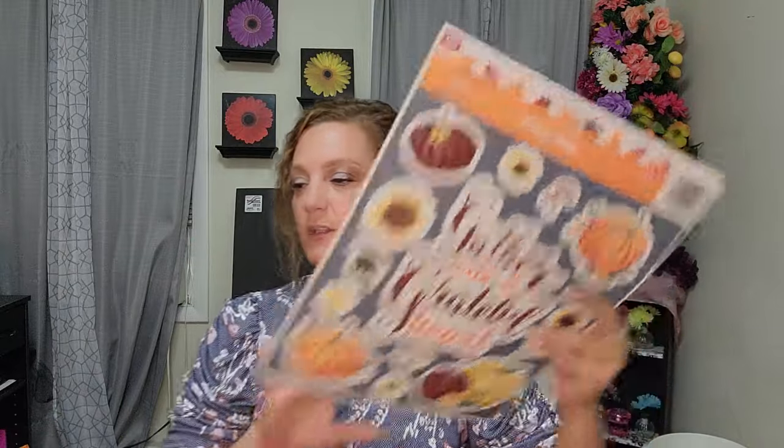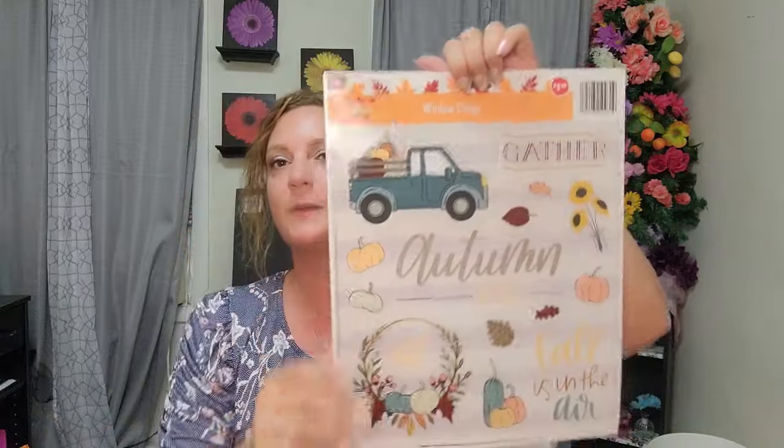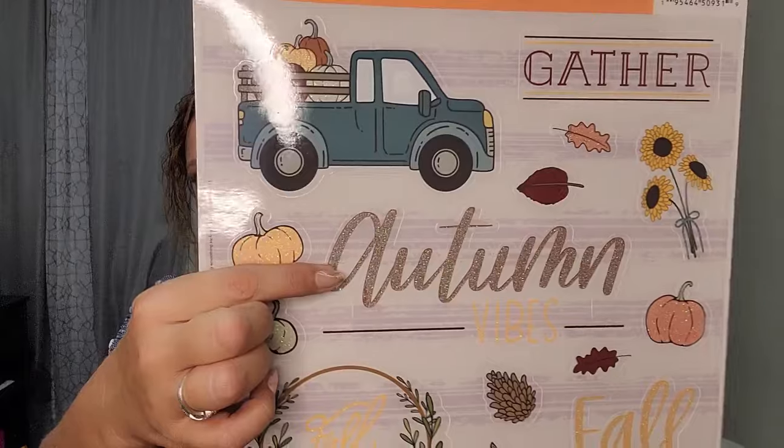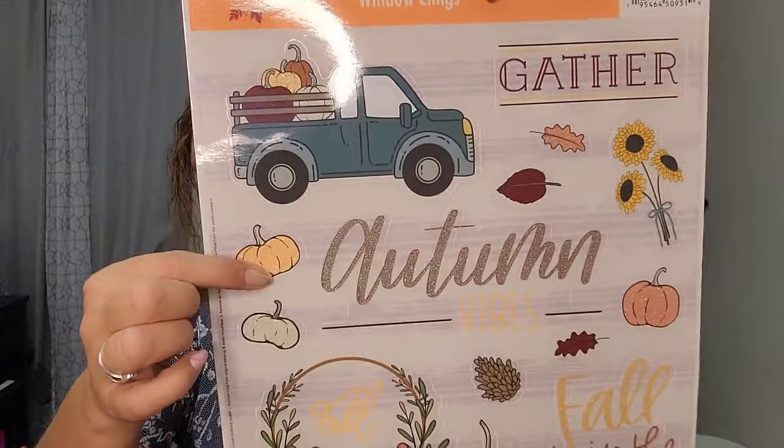You guys know I've shown pictures and they have tons and tons of different window clings this year. So I did pick up two of the ones that I feel would work for me. So this is one of them, and the other one is this one right here. I love the autumn right here in the middle. There is some glitter to these too, which makes me super happy.